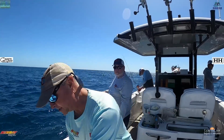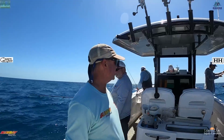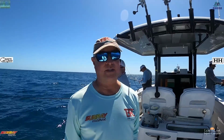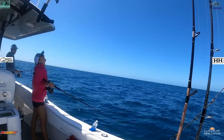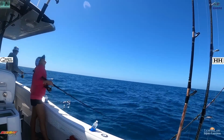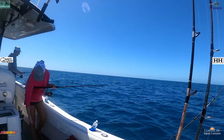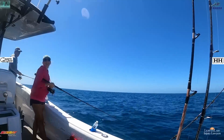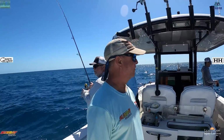Folks, we have been struggling this morning trying to find fish. We've been on shows of fish and then we just couldn't get them going. And then we have these two rookies over here. They hook up two fish and they break them both off, and those were the best bites we've had all morning, and now it's gonna shut the bite off. Way to go.